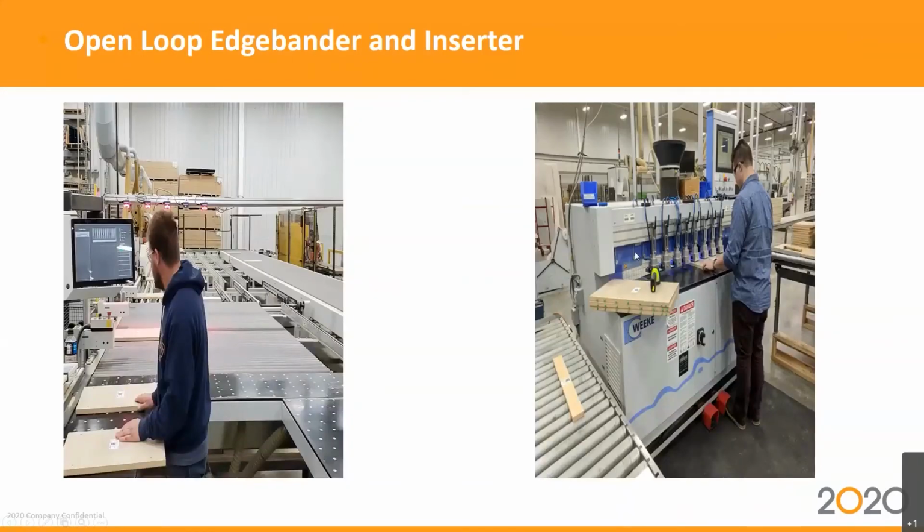And this is just showing some of our equipment. Some of this has changed. We have the new edge bander that we are using. You can see that he's using the barcode to scan the parts into the dowel insertion machine. And if you look to the left, you'll see scanners at the top that are scanning the parts as it goes through the machine.